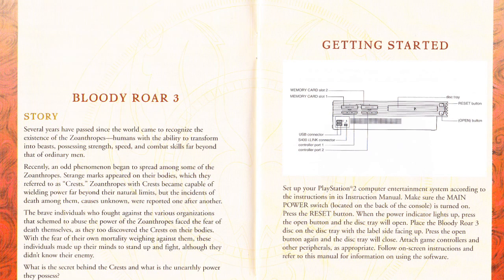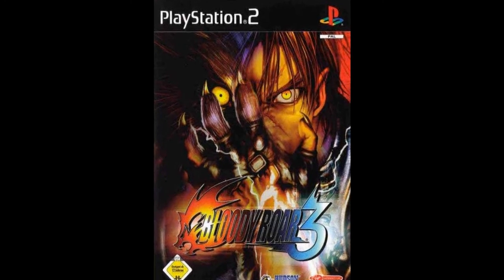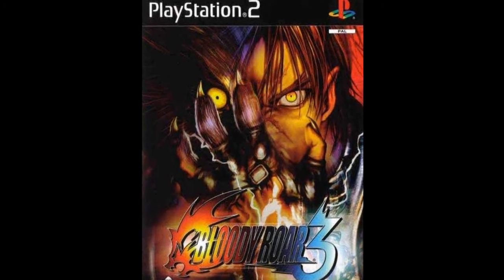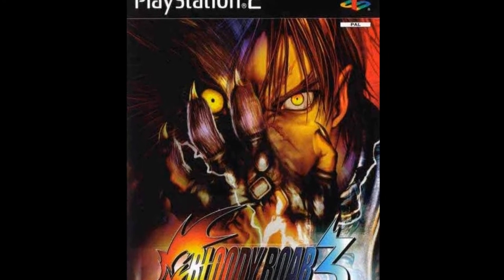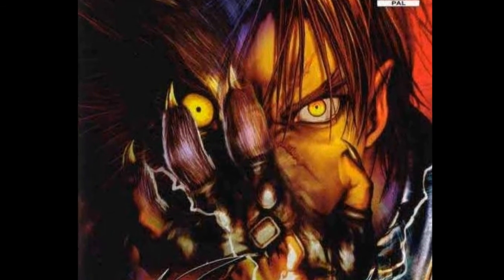Like how the US instruction book looks like this, while the Japanese instruction book looks like this. Yeah, thanks for the cutback, guys. Or how about the cover art? The art for the Japanese and PAL versions of the game is alright. It's a close-up of longtime Bloody Roar poster child Yugo mid-transformation. It's simple and gets the point across.